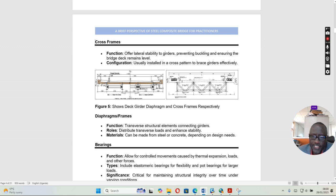Detailing also is very important. Ensure that the detailing does not affect the structural integrity of the main girders. The main girders here are our interest. So you do your detailing and connections in a manner that doesn't affect the performance or functionality of your steel girder. Very important.